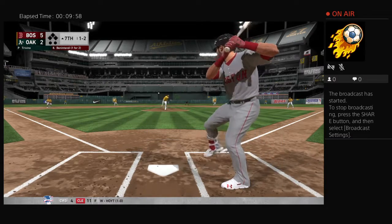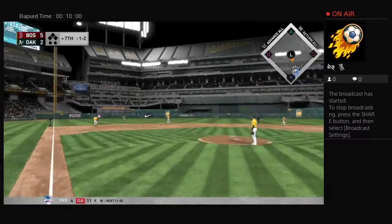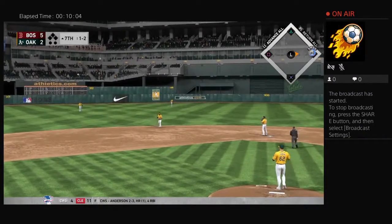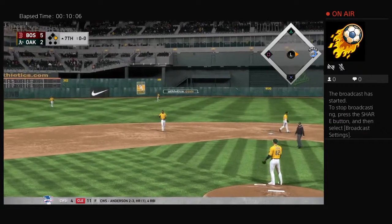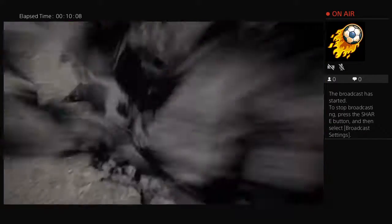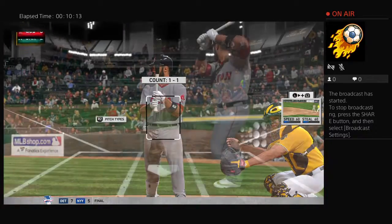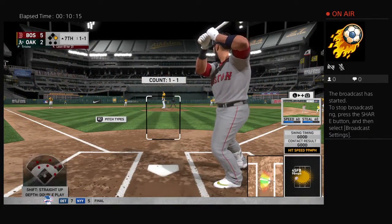The 1-2. Slapped hard the opposite way. And a base hit, so the leadoff man is on to begin the inning. No mistake what he was sitting on. Fastball, middle of the plate, kept his hands back, stayed through the baseball, and delivers a hard hit line drive.